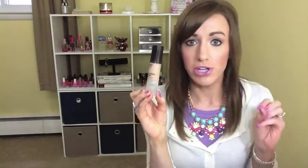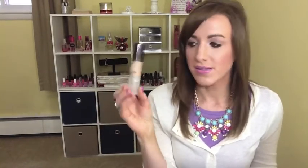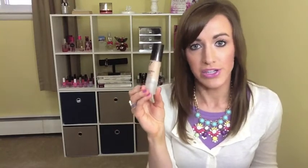They have a very small color range and they do tend to be very cool toned. Like this is the color Cool Beige, and I think the only color lighter than this is called like Cool Vanilla. So they don't really have warmer shades. But this is a really great one to make other foundations more matte.